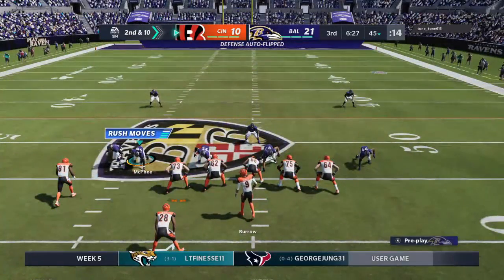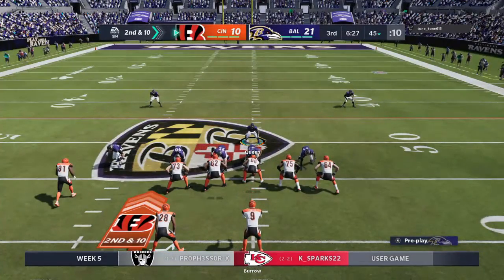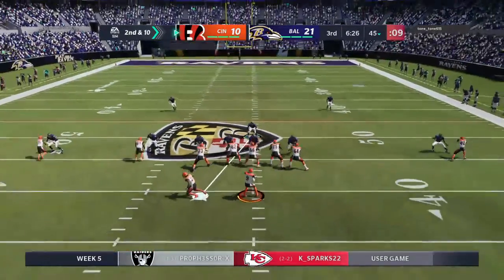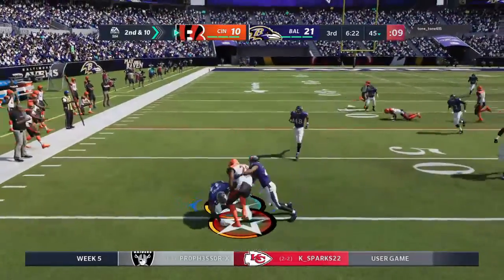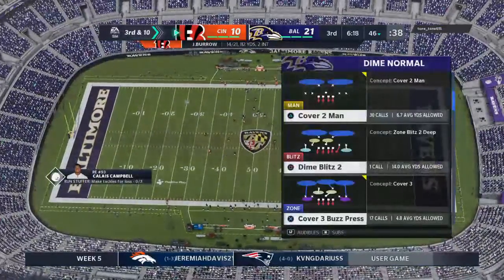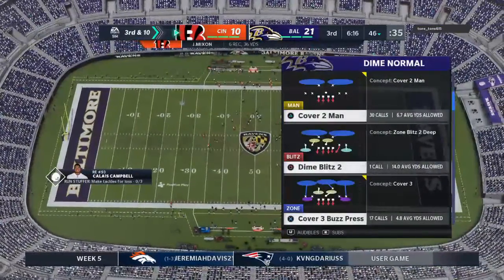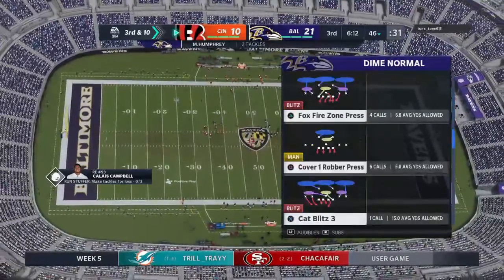Here's 2nd and 10. Burrow looking to pass. And he's got his man out of the backfield. That's complete. That helps the completion percentage, but not much else. And now it's 3rd and 10. They tried to swing it out left into the flat, but the defense, they were very principled there.